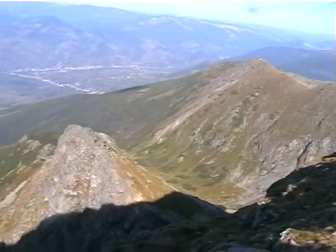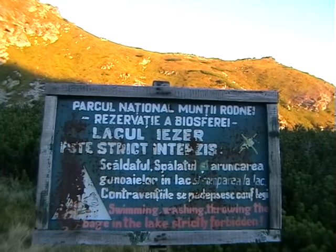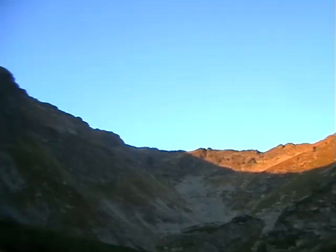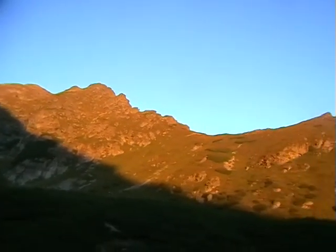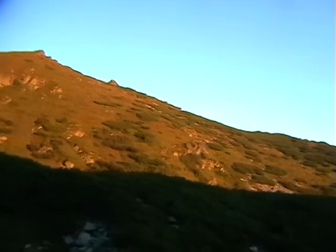Pietrosu and its vicinity are part of the Pietrosul Rodnei Nature Reserve, being part of the UNESCO World Biosphere Reserves. The rocky terrain of Pietrosu serves as a precious habitat for the Carpathian chamois.